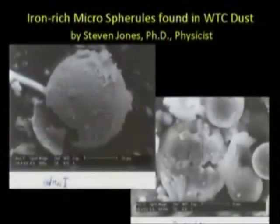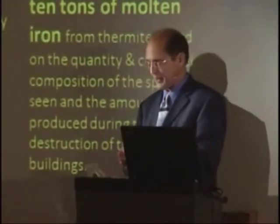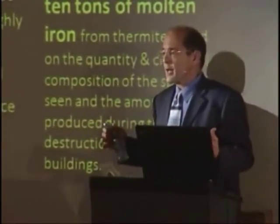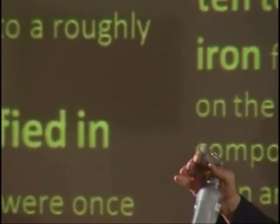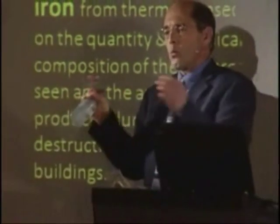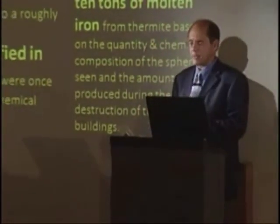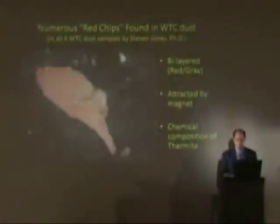They look like this. If you had thousands of cutter charges going off in the columns and beams throughout the building, and they were under this incredible pressure, what you'd see is something like this. Tens of thousands or millions of tiny droplets. What's the shape of those droplets? When a liquid is dispersed like this, its surface tension forms itself into almost a perfect sphere. Would there possibly be any unignited thermite pieces in the World Trade Center dust? Indeed, he finds it. It also comes up to the magnet from his dust samples.